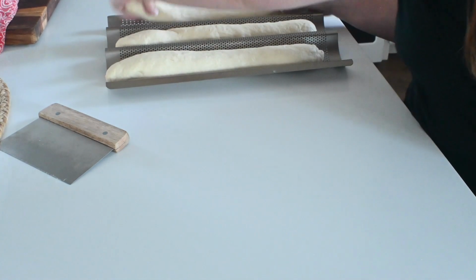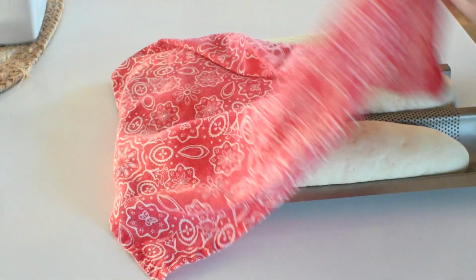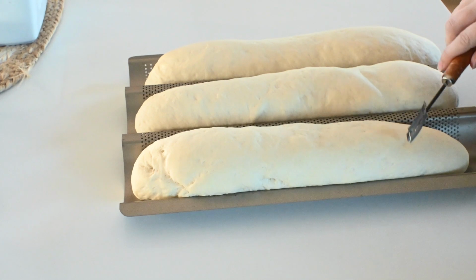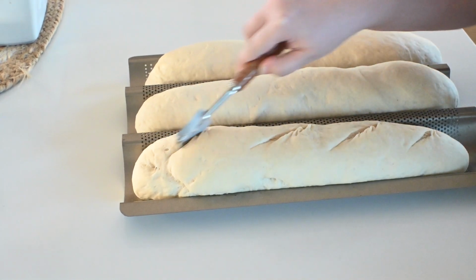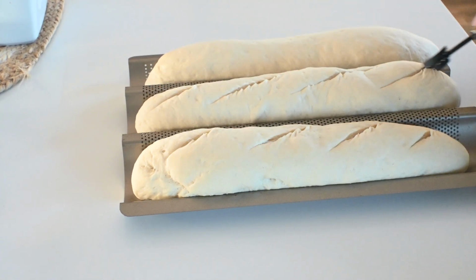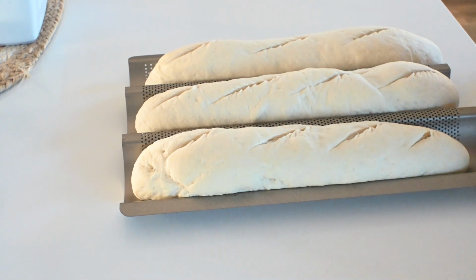And then I'm going to set them aside to rise for about another hour. Once they have risen, they're going to be nice and puffy like this, and I'm just going to take my blade and I'm going to score them. Once they're scored, you want to get them in the oven fairly quickly. And so I have them baking at 425, and they're going to bake fairly quickly.